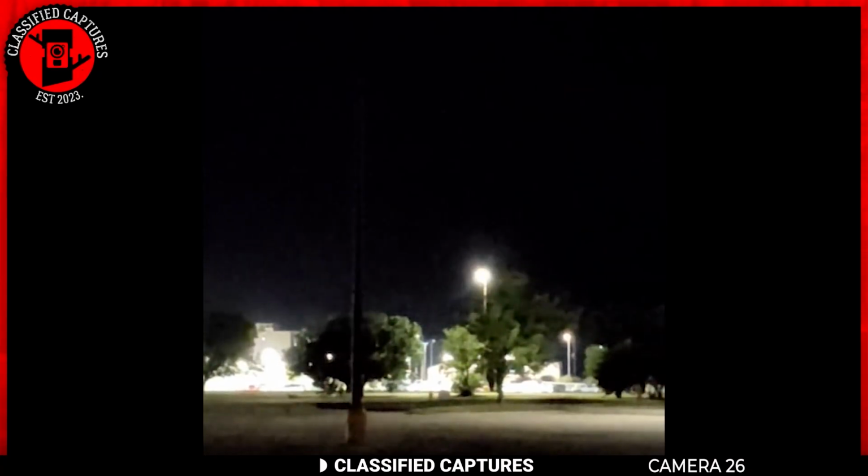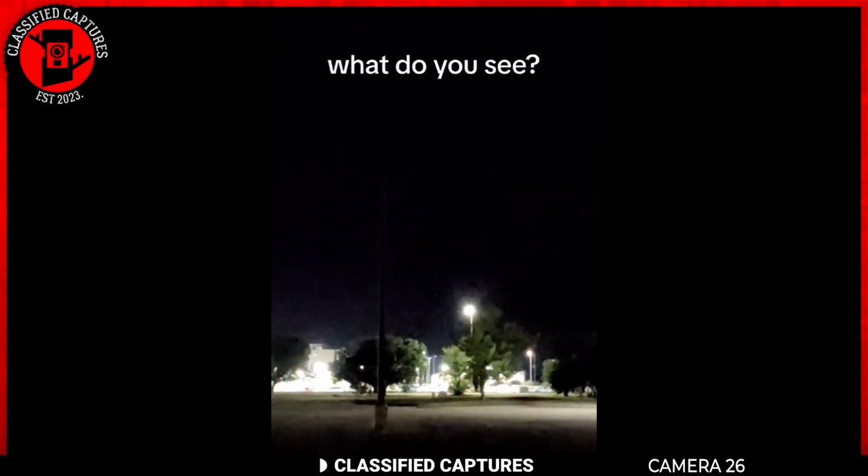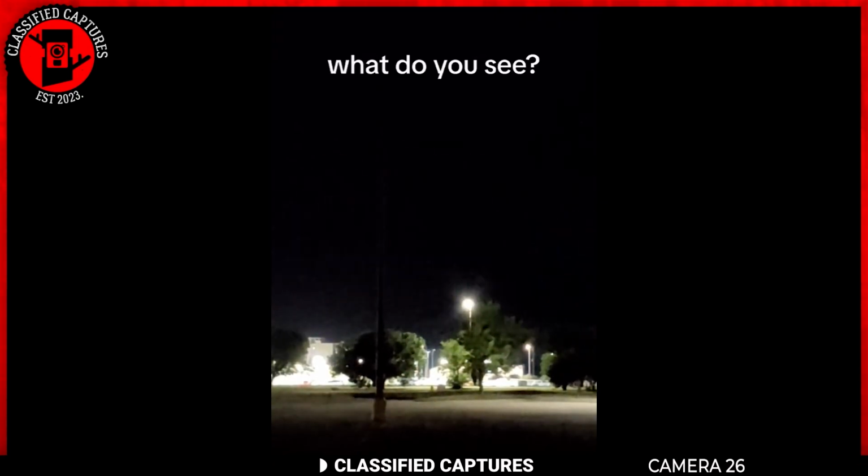For those unfamiliar with the term, pareidolia refers to circumstances where people see familiar shapes like faces in random patterns. Clouds, shadows, and even natural formations can sometimes appear to have human-like features. However, in this case, the face seen during the lightning storm looks surprisingly detailed, making it seem more than just a trick of the light.